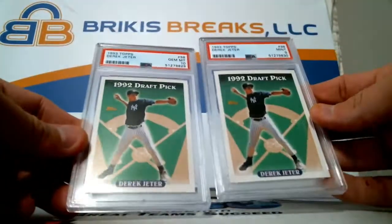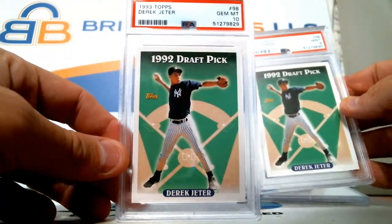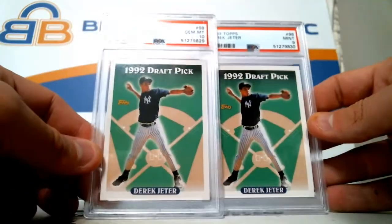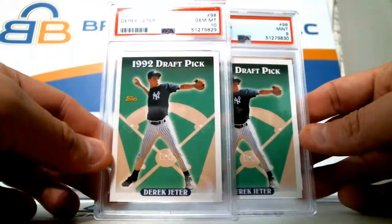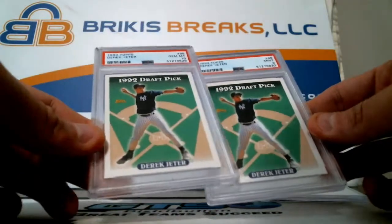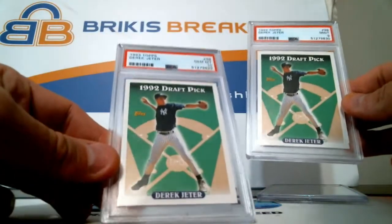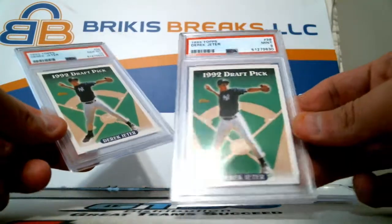These are from factory sets. I was super stoked to get this one. I've sent probably 100 of this card in. I crack sets. I buy collections. This card seems to be in every collection. I've opened boxes. I've had every different nice, clean-looking Topps Jeter there is, and I never get 10s. I always get 8s and 9s.